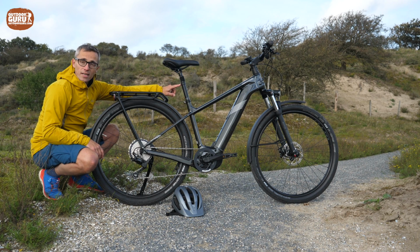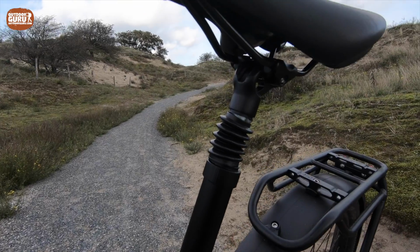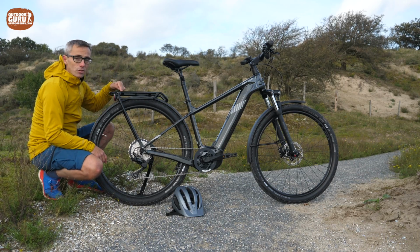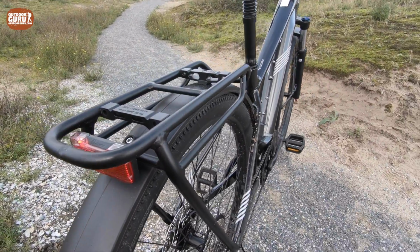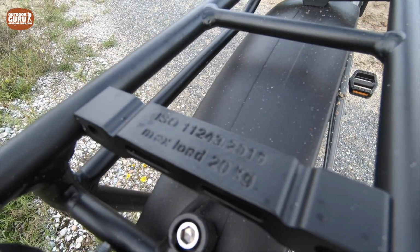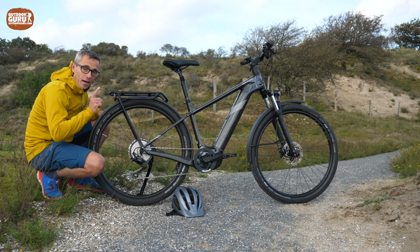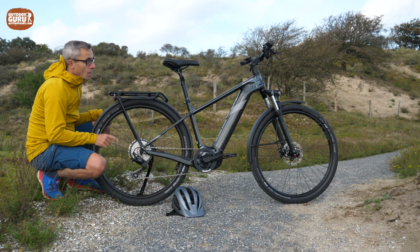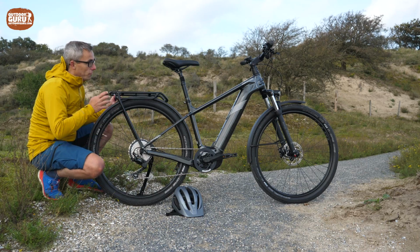The seat post is a suspension one. Normally I don't like it, but this one doesn't bother me, to be honest, so that's the first impression. Then there is a really good cargo loader on the rear. It's good for 20 kilograms of luggage, so if you've got 2 Ortlieb panniers or Vaude panniers, you can use this bike as a real trekking bike as well. And that is, of course, something that I will test later on when I get this bike for a full review.